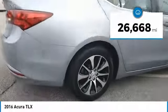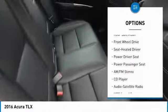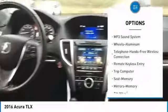This vehicle has less than 30,000 miles. Here are some of this vehicle's great options: traction control, power passenger seat, anti-lock braking system, moonroof, air conditioning, Bluetooth wireless data link for hands-free phone, HomeLink garage door opener, power steering, aluminum wheels, cruise control.